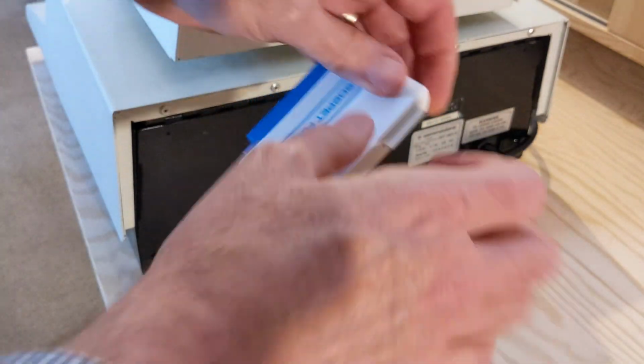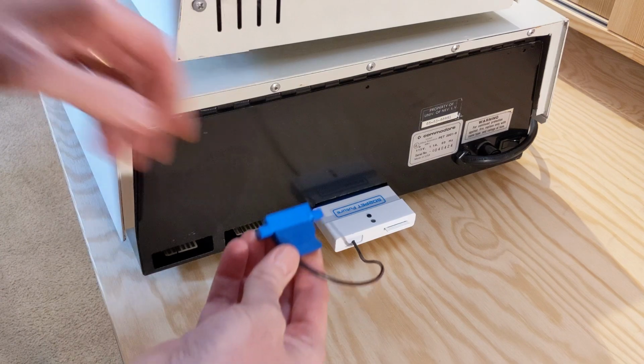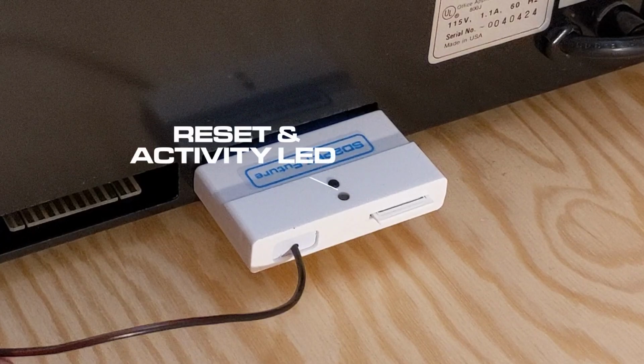Let's start with the SD2PET Future. The SD2PET Future plugs into the IEEE 488 port on the back of the PET. It requires power, and that adapter plugs into the Datasette port. The SD card is accessible from the rear of the PET, as are the drive reset button and the activity LED that flashes red and green.